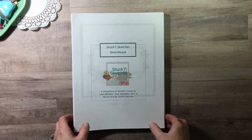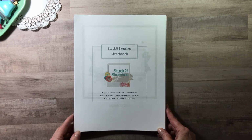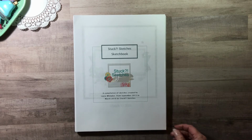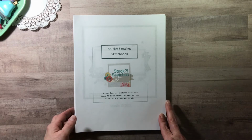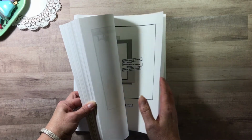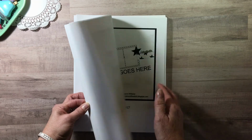Okay? And so recently, Laura had to step back from the scrapbooking industry, and I will leave a link to her blog post below to explain why. And with that, this generous, talented scrapbooker offered us, as her way of saying thanks to us, a sketchbook of most of her sketches from the last 5 to 6 years. I mean, can you just say 112 pages of Laura Whitaker inspiration?